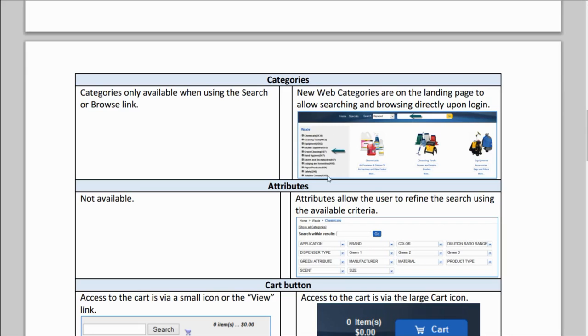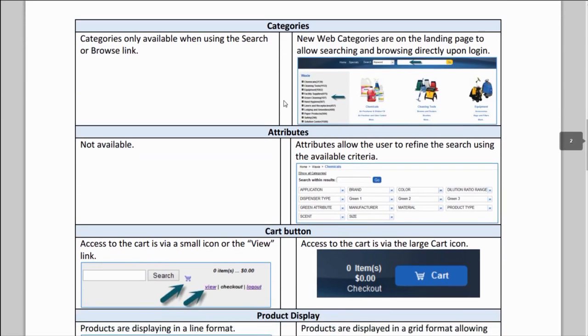So to the left-hand side of your screen here, if you're clicking on a chemical, you're going to click it, open it, and be able to select what type of chemical. Maybe it's a bowl cleaner, and then your landing page will change. So very handy, very helpful. No more grabbing the catalog, trying to find the right number, hoping that's the right one. You're going to be able to see which ones you're looking for. Very easy to search.